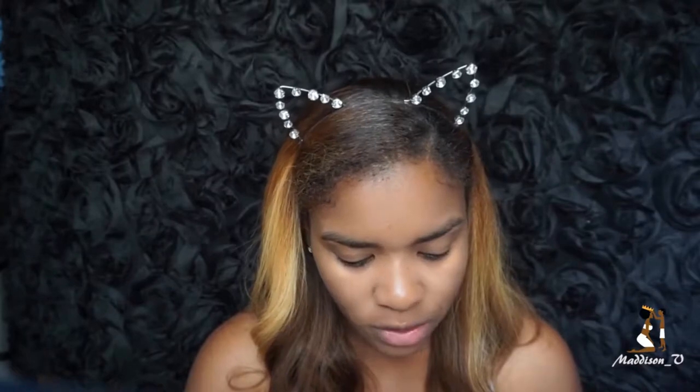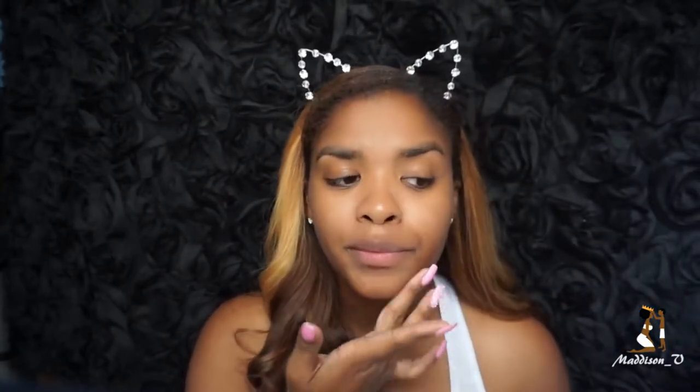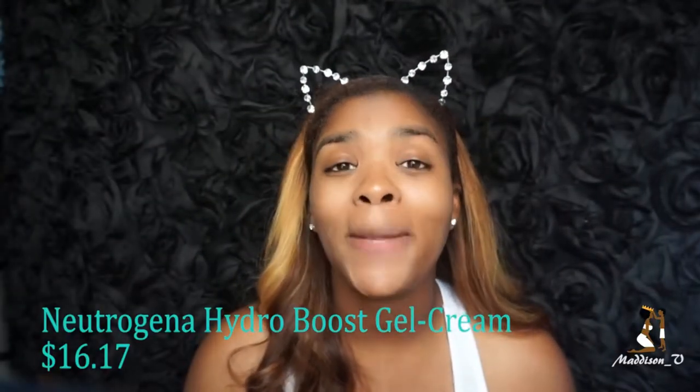So what I'm going to do is just put this on my acne scars or acne discoloration. Any kind of discoloration. Sometimes I'll use this on my neck too because my neck gets a little discolored. So I'll use this on my neck as well. But I'm going to put this on my pimples that have dried up and just left a mark. Neutrogena Hydro Boost Gel. This is my favorite, and I mean favorite, moisturizer.